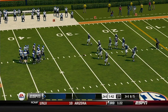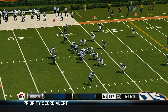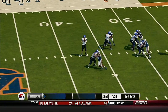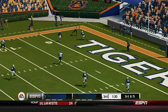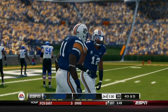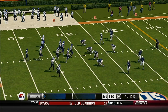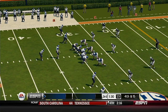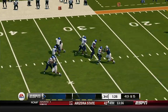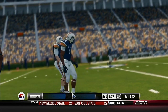So we're looking at another 3rd down here. That one's incomplete. Number 2, the intended receiver on the play. That brings us to 4th and 15. Throws, and that one's going to hit the ground incomplete. And the defense comes through.